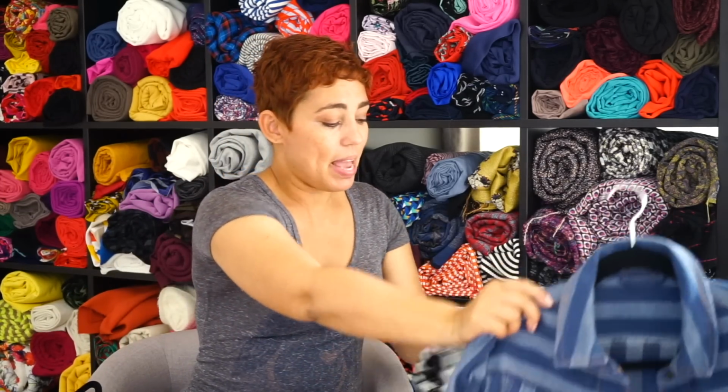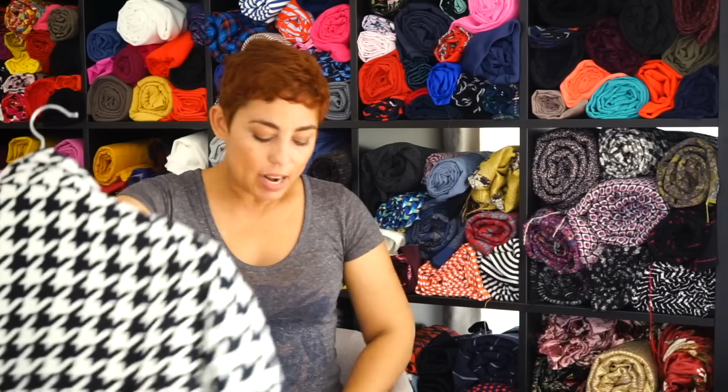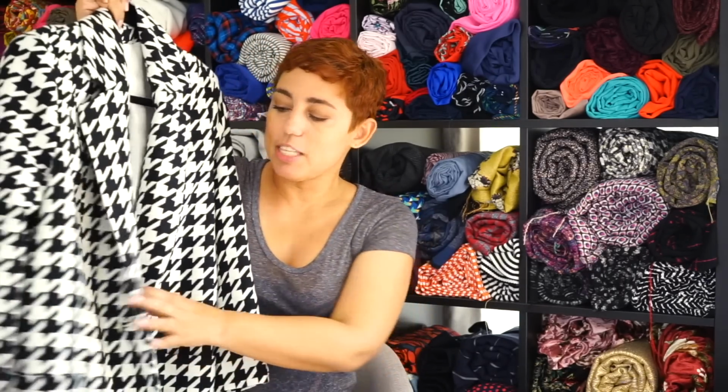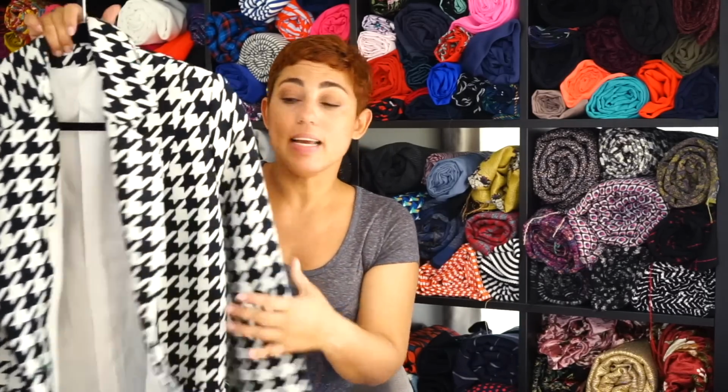So then I made a blazer. So I love a blazer that I could wear sort of as a coat as well. And so I had gotten a hold of this wool blend houndstooth fabric, and I wanted sort of a men's boyfriend fit blazer. And so this Berta pattern was perfect for that. It's fully lined, as you can see, and it just has a great sort of feel.